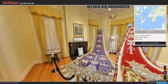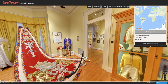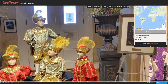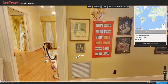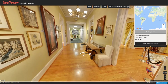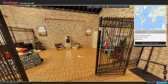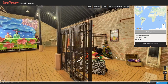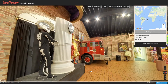I'm spending more time in this than perhaps is necessary because I'm trying to get some indication of where in Mobile this is. Exit's blocked, dude. Exit's blocked. I've often wondered that. Why do you have your control panel so easily seen? Oh, it's like a dress-up room. Sure. Alright, we're not going to get anything else out of this, apparently.